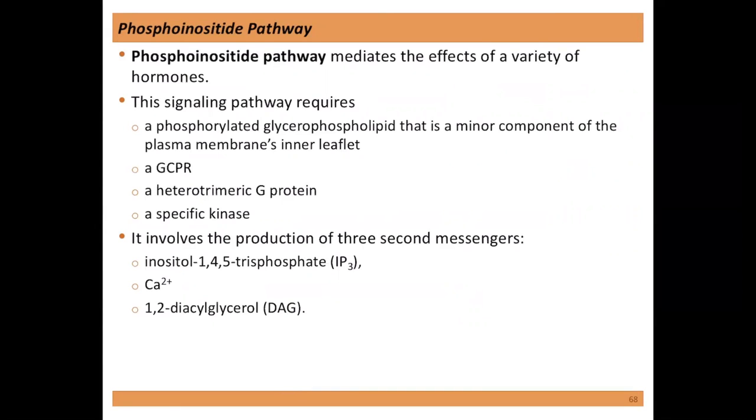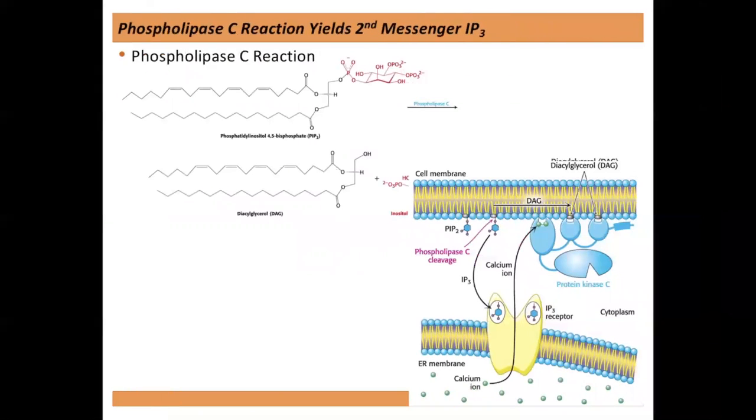But in this case, we're not going to activate a protein kinase C. We're going to release inositol 1,4,5-triphosphate, IP3. We're also going to involve the production of calcium and also 1,2-diacylglycerol, or DAG. So, the phospholipase C reaction. Here is your phosphatidylinositol 4,5-bisphosphate. This is found on the inner leaflet, and you can see that over here.